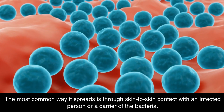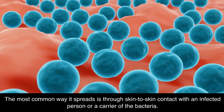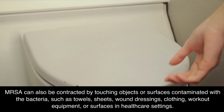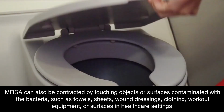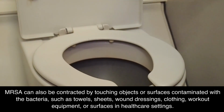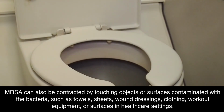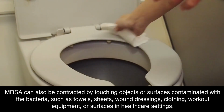MRSA infection is primarily transmitted through direct or indirect contact. The most common way it spreads is through skin-to-skin contact with an infected person or a carrier of the bacteria. MRSA can also be contracted by touching objects or surfaces contaminated with the bacteria, such as towels, sheets, wound dressings, clothing, workout equipment, or surfaces in healthcare settings.